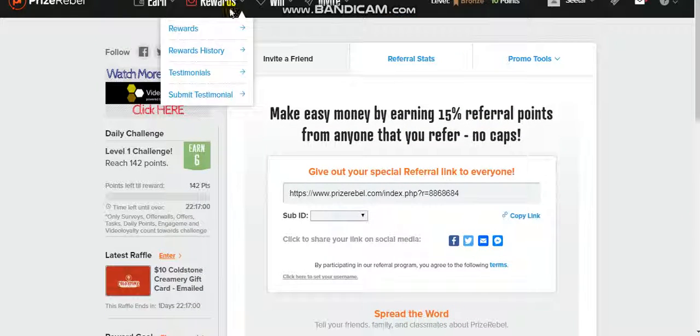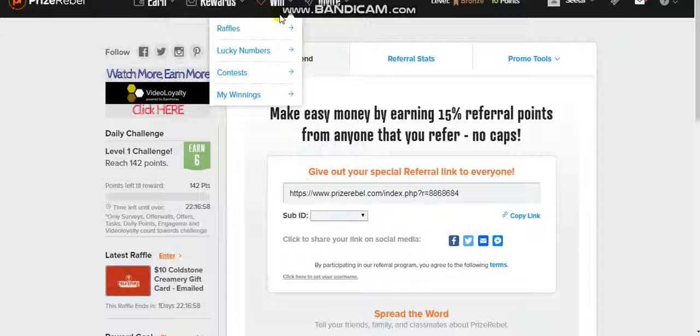As I've said, in the reward section there are some other things here, like this win section. There you can see raffles, lucky number, contest, my winnings. Those are other things that I'm not going into depth on. You can just explore it yourself and earn as much money as you want.